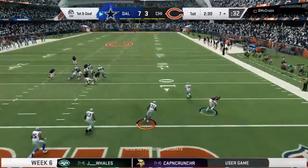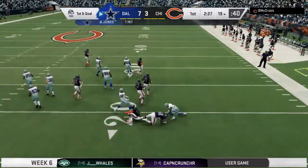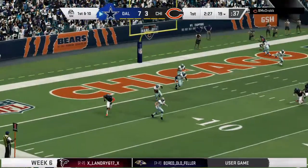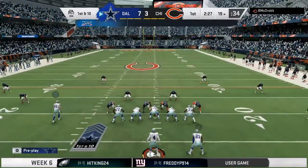And he fires one that's intercepted. Picked off, Byron Jones. And a great return as they're finally able to take him down. Unfortunately for him, if last week was any indication, we knew a pick was coming at some point. Last week it was interception after interception, and here we go again.